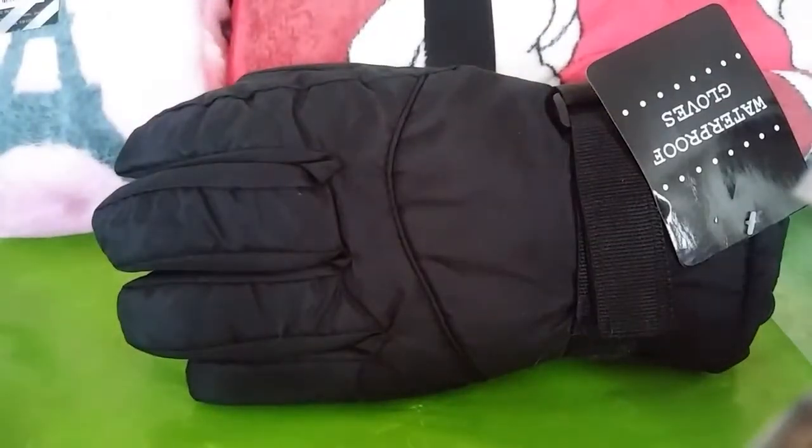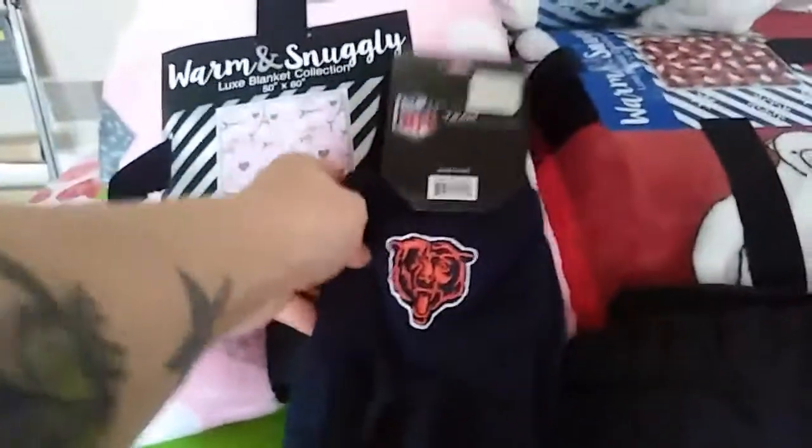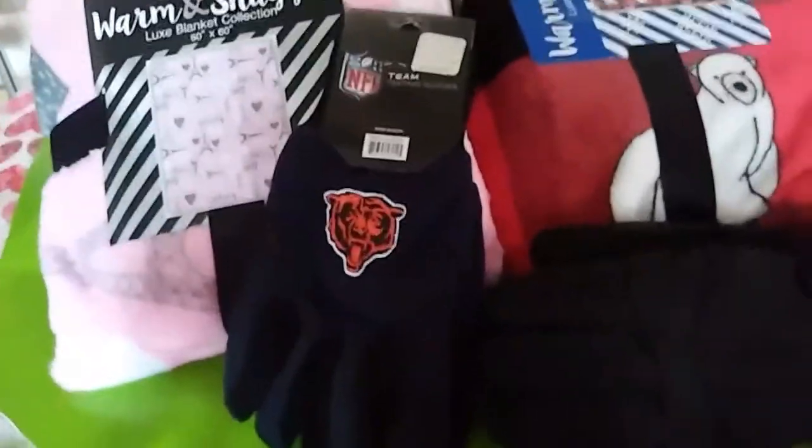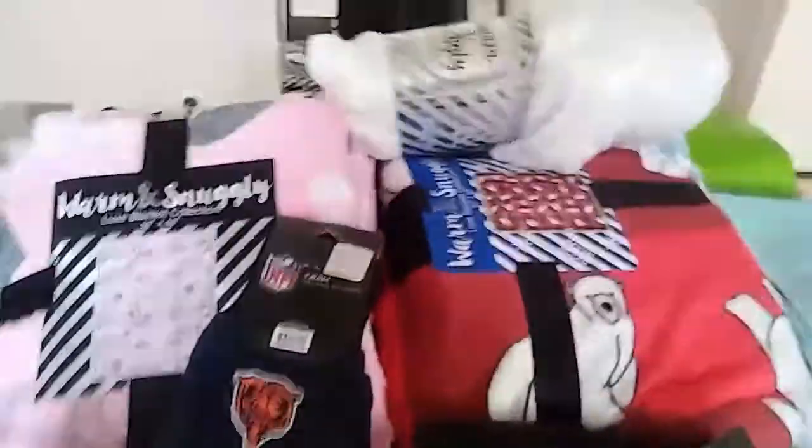So on top of all that, I found a lot of gloves. So I have this nice black pair of gloves. I wish this was a different team. The Cubs or the Hawks would have been preferable for me, but there's a pair of Bears gloves. And I have these... Why don't I just go through the bag with you?